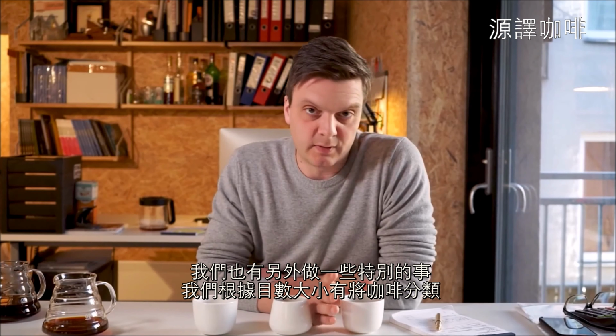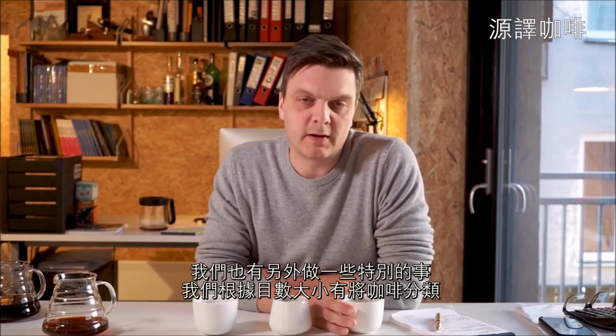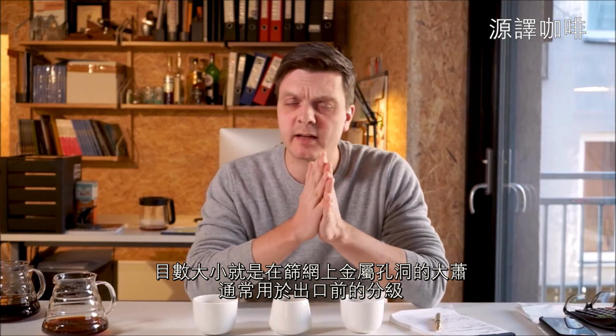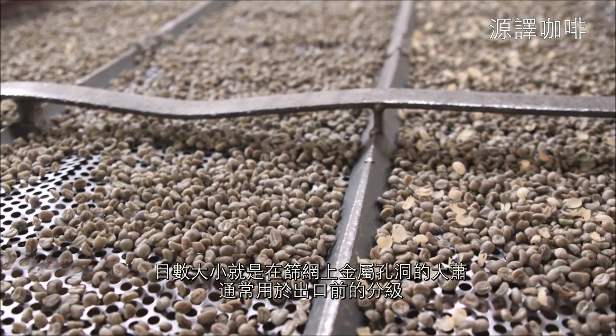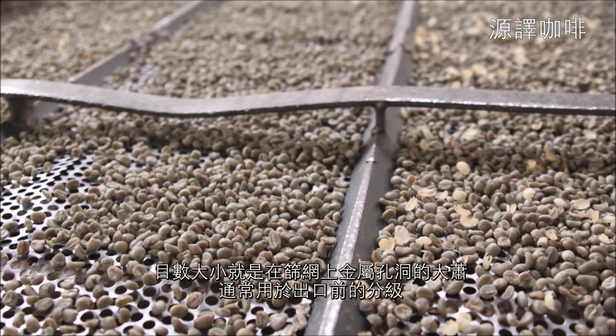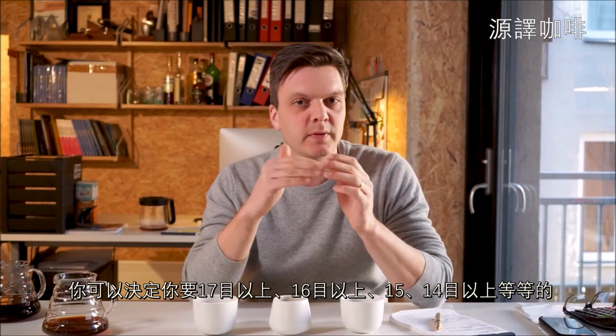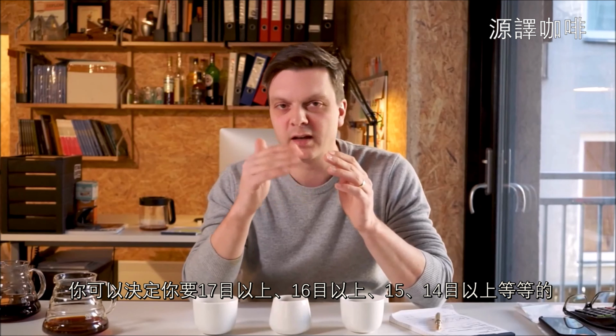And we have done something special to this one. We have actually separated the screen size. So screen size is actually the hole size on a metal mesh, and those metal meshes are always used to sort coffee beans before they're exported. And you can decide whether you want screen size 17 and up, 16 and up, 15 and up, 14 and up, and so on. And these numbers relate to the size of the beans.